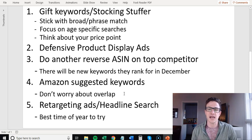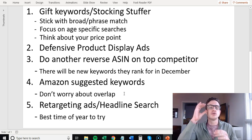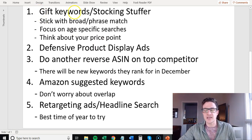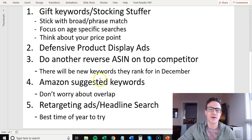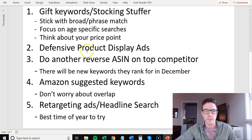Let me start off by saying everyone thinks that they can rank for gift keywords, right? Everybody thinks they can do it. So don't get too aggressive on these if you know you don't have a gift item. I have plenty of people who do nothing with gift keywords and they do fine, because your normal searches, people know what they want to get for gifts for people, so they're typing that in anyway. Okay, so if you don't have a giftable item, don't go crazy with it. There's a few other things you can do here, but just know that everyone is bidding on these right now.